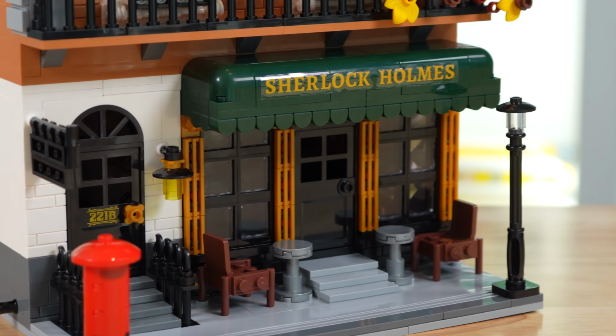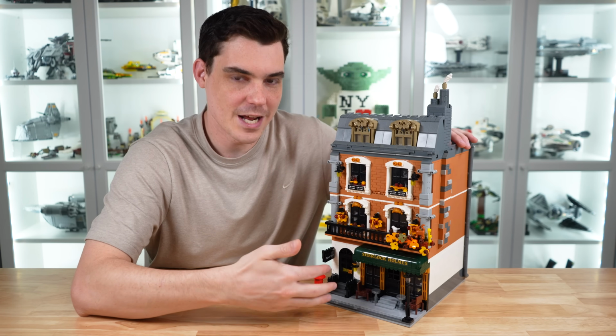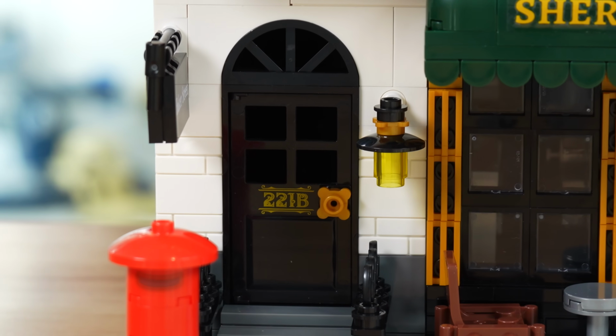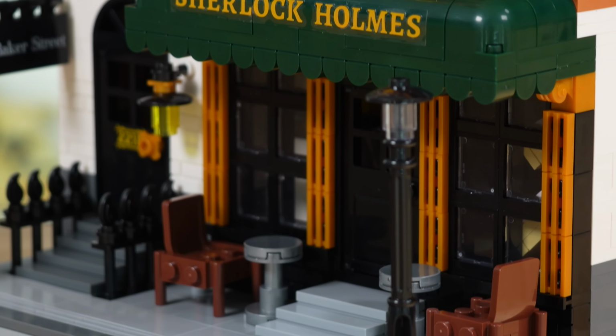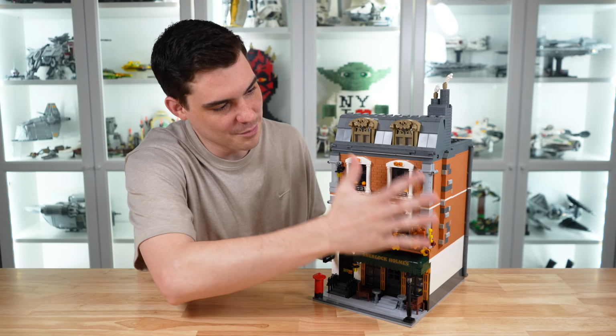The sidewalk in front is simple with a couple of chairs. We've also got 2 main entrances. On the left, you've got a stairway leading up to apartment 221B, and then you've got a stairway leading into the cafe.